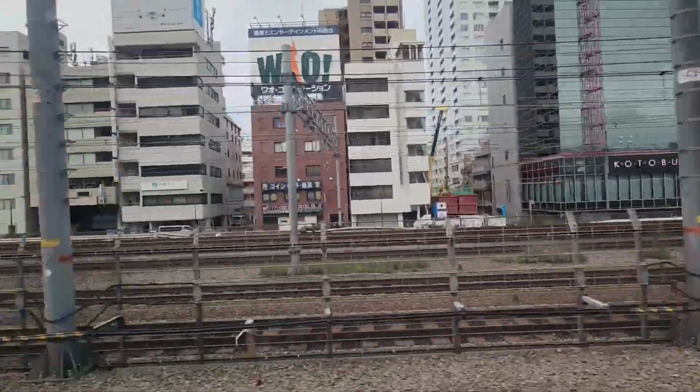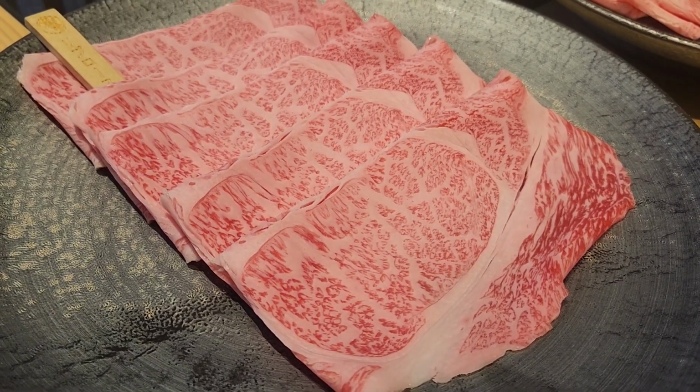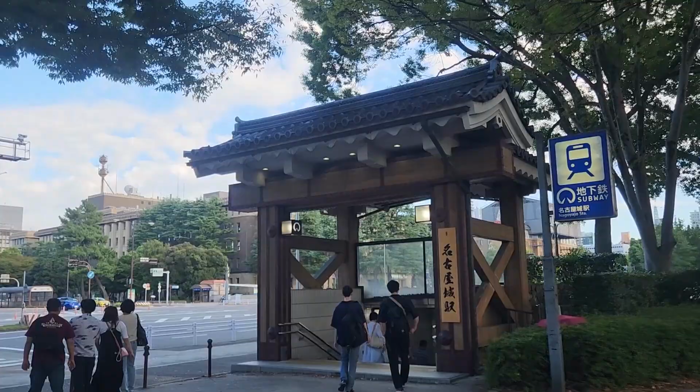Now we've got a day trip from Tokyo to Nagoya before we head up to Kyoto. So it's just a bit of a pit stop, so we're going to check out Nagoya. There's a beef place I really want to check out, and we're also going to check out the sites here too. We've got approximately 5.5 hours now to visit this place, so let's check it out.